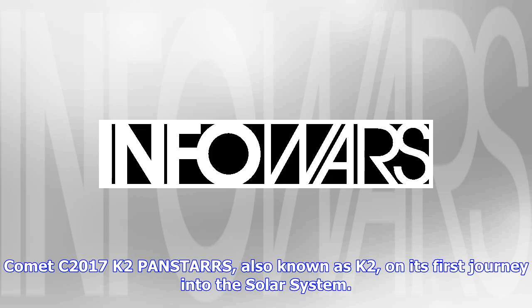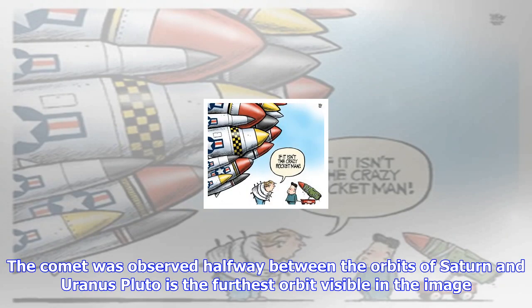"We will be able to monitor for the first time the developing activity of a comet falling in from the Oort cloud over an extraordinary range of distances," Jewitt said. "It should become more and more active as it nears the Sun, and presumably will form a tail." The new work was detailed September 28 in the Astrophysical Journal Letters.